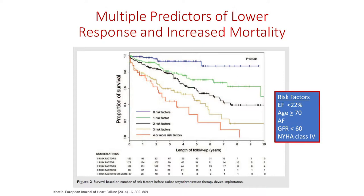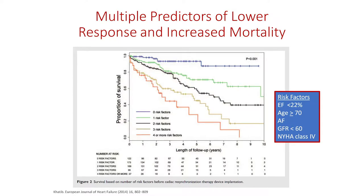What they came up with as the most predictive risk factors of lack of response were those patients who had a very substantially reduced EF, less than 22%, age greater than or equal to 70, and patients who are in AFib. We know those patients don't quite do as well across the CRT trials. Doesn't mean you shouldn't do it, but that's what's seen in trials. Those patients with GFR less than 60, or stage 3 or worse renal function, and NYHA class 4.